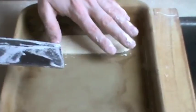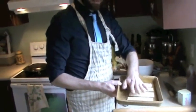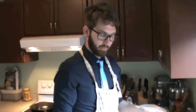Lay that on your baking sheet. This guy's going to go in the freezer, and it's going to set up in the freezer, and then we're going to bake it off at 450 degrees for about 10 to 15 minutes.